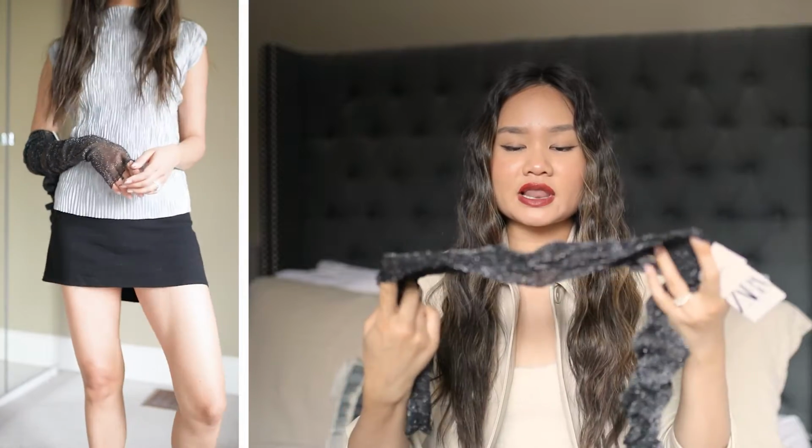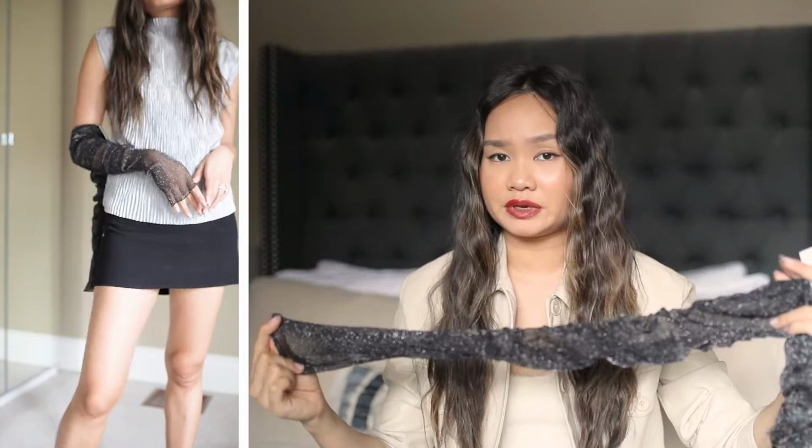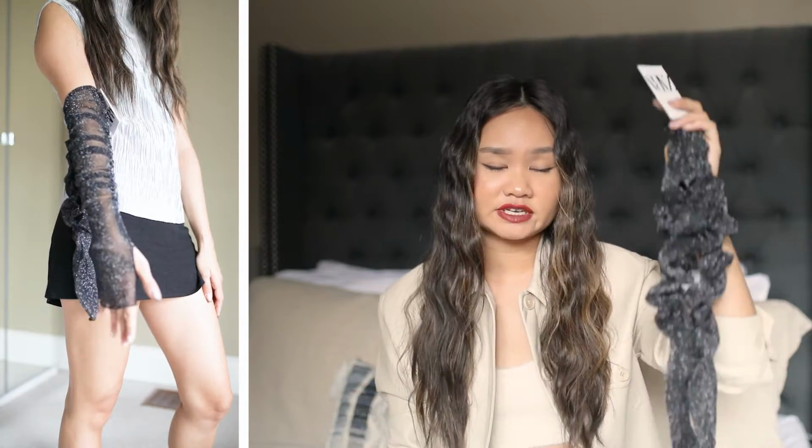So I thought these black sparkly ones would be really cute with the ruching, but I put them on and they gave me Halloween. I'm not getting holiday with this, I'm getting Halloween. I'm not dressing for Halloween. Halloween's a whole year away from me right now, and I don't need to pay $26 for this stuff.